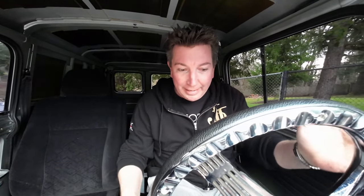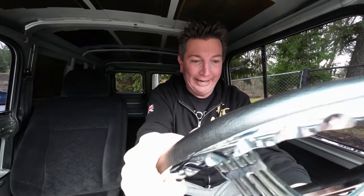Holy cow, this is neat. I like this. Look at this. Ooh-wee. Oh, that's cool. All right. Those Mini Cooper S disc brakes are awesome.